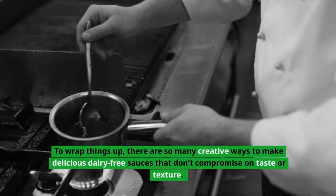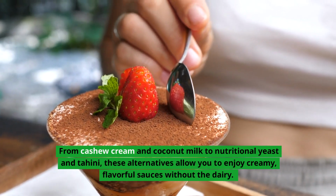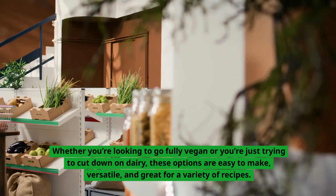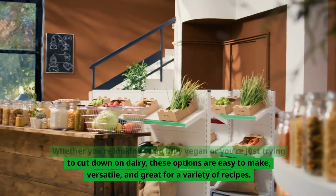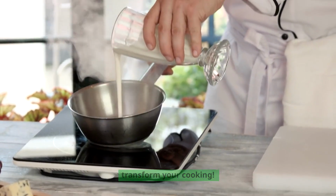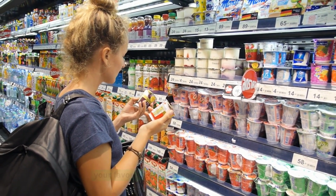To wrap things up, there are so many creative ways to make delicious dairy-free sauces that don't compromise on taste or texture. From cashew cream and coconut milk to nutritional yeast and tahini, these alternatives allow you to enjoy creamy, flavorful sauces without the dairy. Whether you're looking to go fully vegan or you're just trying to cut down on dairy, these options are easy to make, versatile, and great for a variety of recipes. So, give these dairy-free sauces a try and see how they transform your cooking. The best part is, you can easily customize these bases with your favorite herbs, spices, and flavors.